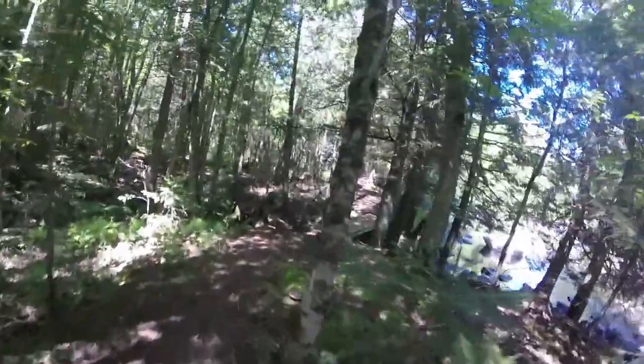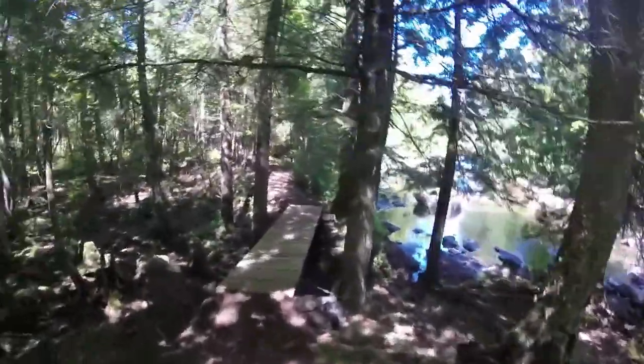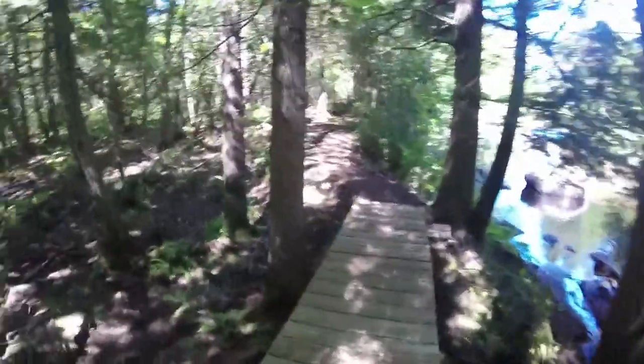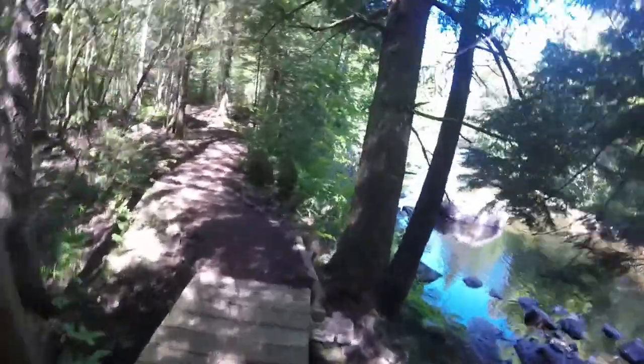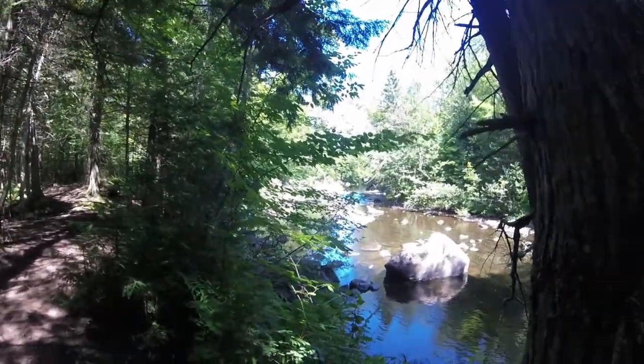And here's yet another bridge down here. Looks like kind of a pool in the river, a little pool area. Look at the big rocks in the river. So here's yet another bridge that they put across. Wow, look at that. It's an incredible, incredible river right here that we have the pleasure of building the trail next to.